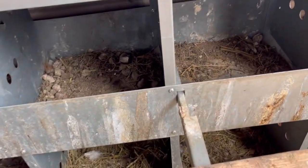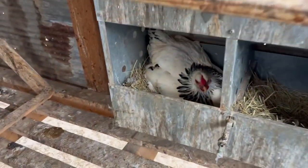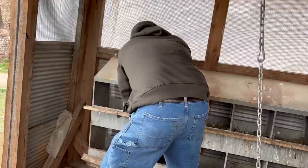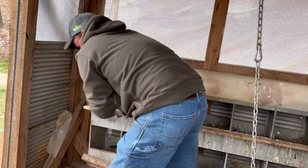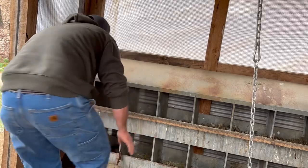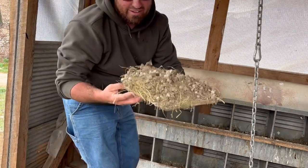Okay, so the nesting boxes on this side actually don't look that bad. They're not terrible. We got a chicken in there. The ones on this side are plumb nasty. I don't know what they like about this side better. So we're going to clean all these out and put fresh hay and everything. Look at that. That's ridiculous.